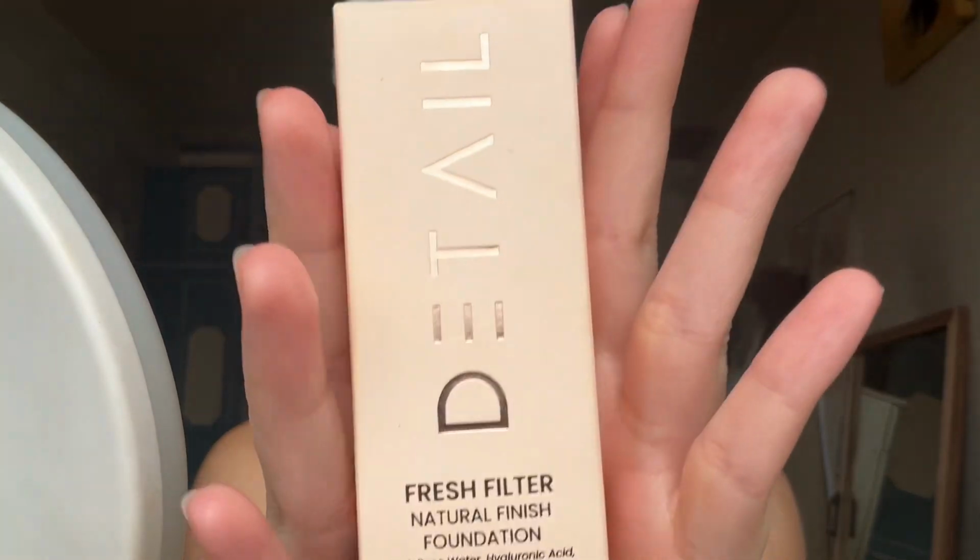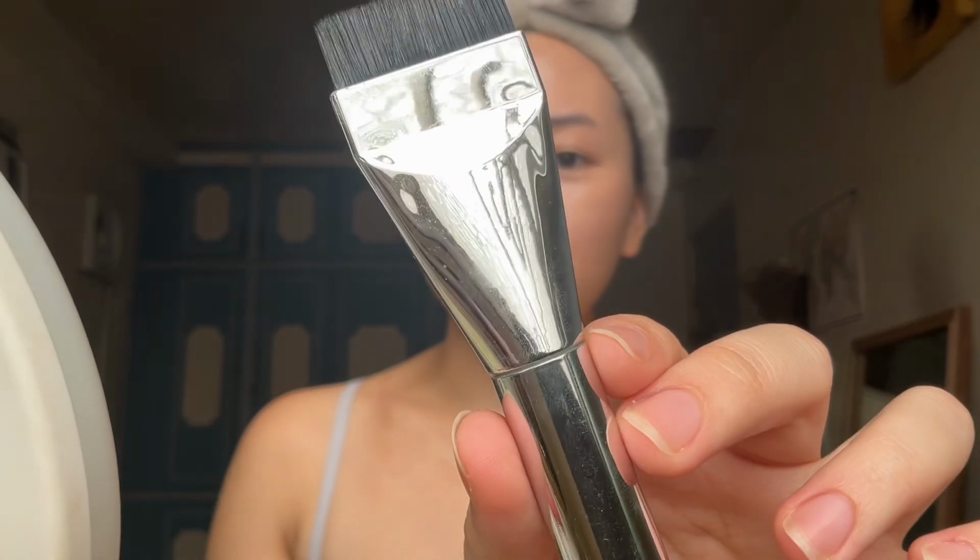And then my holy grail. This is my holy grail. This is from Detail Cosmetics, and this is their Fresh Filter Natural Finish Foundation. I love this. This is the only foundation that I really, really like. I'm in the shade Soy. I use this brush to apply my foundation. This is from OVW as well.